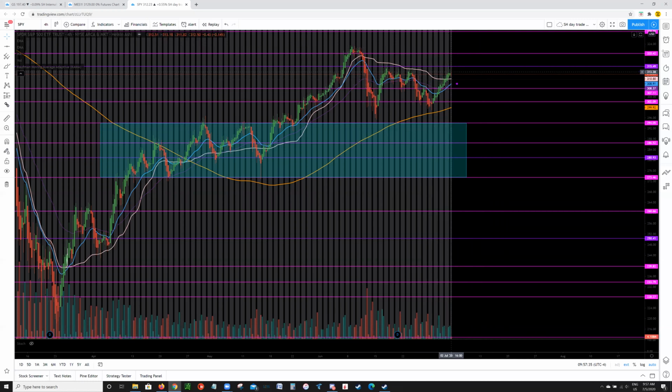But if we pull back and we crack below the 307s and we start to dip here, we see some sell side activity, then I think we could end up back down here at the top of this channel around 294. So I would keep an eye on this. It's going to be an interesting week to see who's in control, who's in the driver's seat. Is it the Bears? Is it the Bulls?